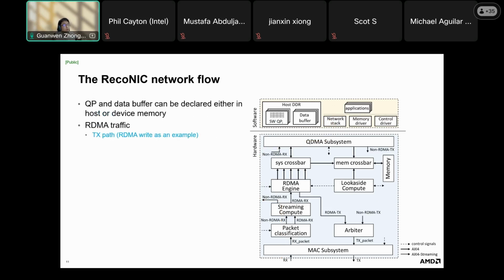And for RDMA traffic, I will use the RDMA write as the TX path example, and then the RDMA read response as the RX path example. In RDMA, we have the queue pair, a data structure consisting of a send queue, receive queue, and completion queue. The send queue consists of multiple work queue elements, which we call WQEs. It's a data structure which is detected by the RDMA engine to perform the corresponding RDMA operations. The completion queue is used to store completion queue elements to indicate when the RDMA operation is finished. And then the receive queue is used to store the data for the RDMA send and receive operations.